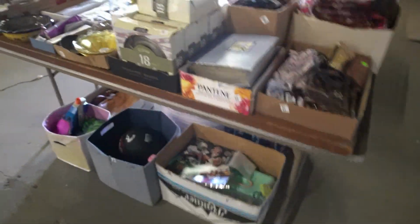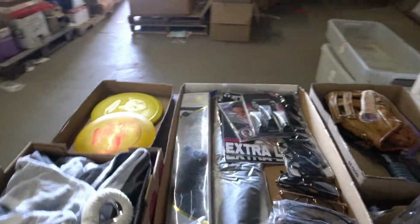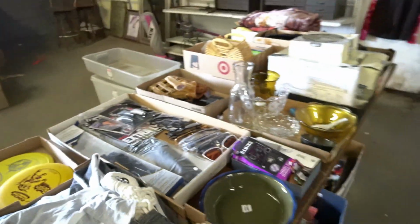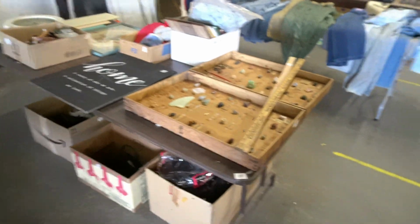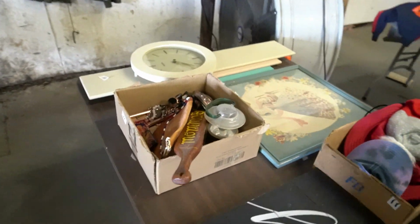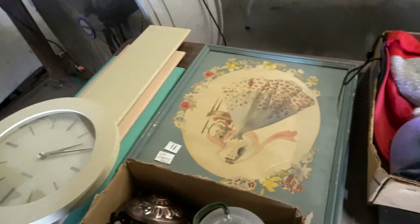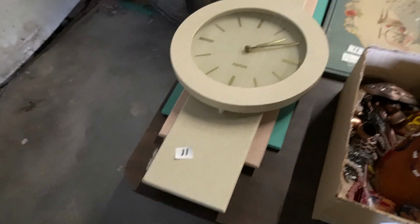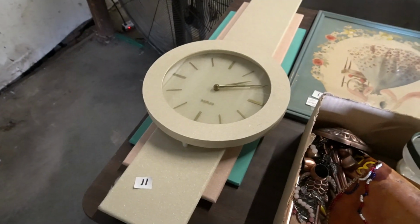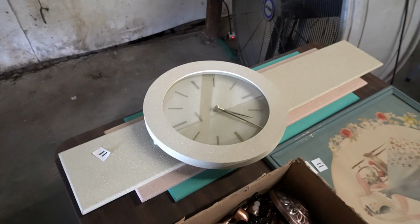So I kind of showed you this stuff here, I think. Yeah, I did. You never know what's going to be on here. He does a lot of storage locker stuff, and there's a few different people that buy stuff just to sell it down here. That clock was here a couple weeks ago, and nobody wanted it, so we just moved on, because that is freaking awesome 80s clock.